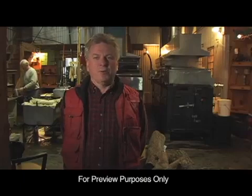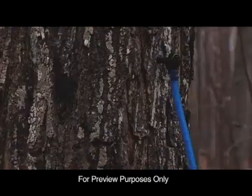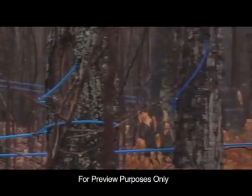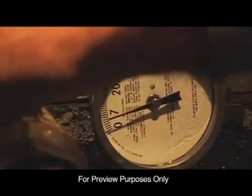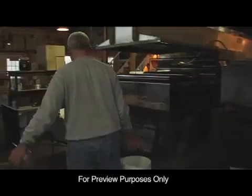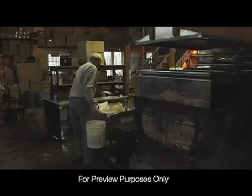My name is Torie Gervais and I'm a part-time farmer. We have a sugar bush back here that I started as a hobby back in 1979. We have approximately 3,000 maple trees. In a season we'll produce about 4,500 to 5,500 liters of maple syrup.